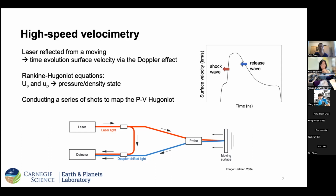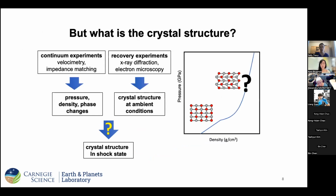With this type of technique, effectively what you're doing is reflecting a laser off the moving sample surface. And then using the Doppler effect, you can derive information about that surface velocity as a function of time. And with that, you can determine both the shock velocity and the particle velocity. And then using those conservation equations I mentioned previously, that allows us to determine the continuum pressure-density state. Then doing a series of experiments, we can map out that pressure-volume Hugoniot curve, which gives us information on how the continuum properties of the material change with increasing compression.